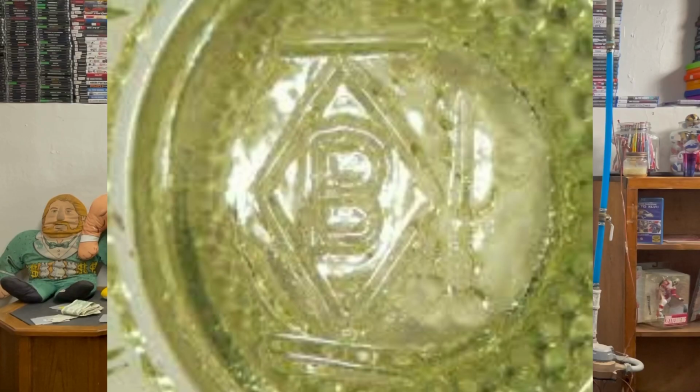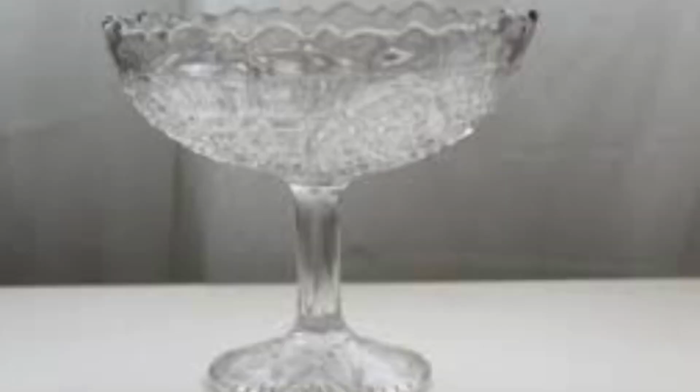Now, first thing you want to do is look for the maker's mark, because that's going to help identify age. A lot of those books, like we've talked about in our Collecting 101 videos, you can look up, like Fenton books or depression glass books. Finding those maker marks is going to help determine if it's an actual authentic piece, a remake, or whatever age it is that you can help identify.